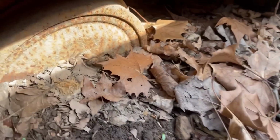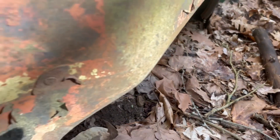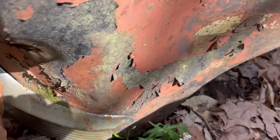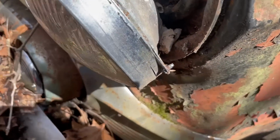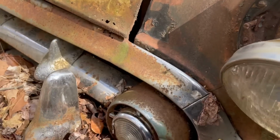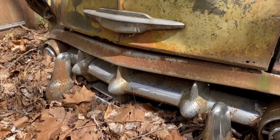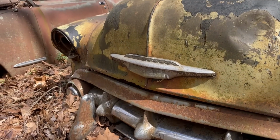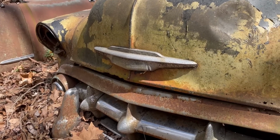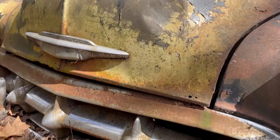Wow, that is really sunk in the mud. Let's see if the front has those accessories. Bumper ends. It does not. It does not, only on the back. Look at that, how cool. Looks like it might have been a yellowish green and then painted black.